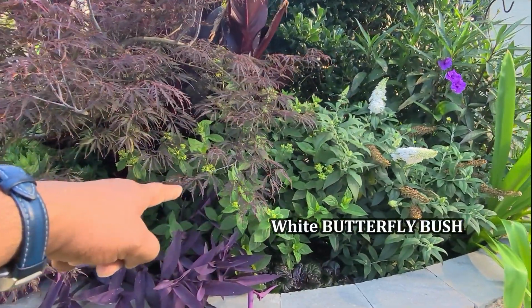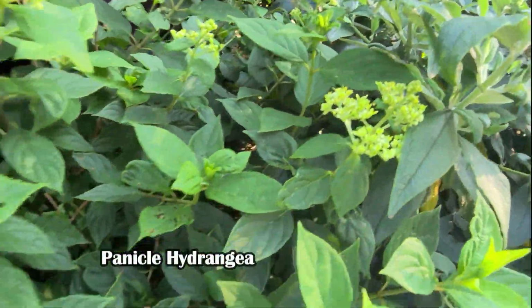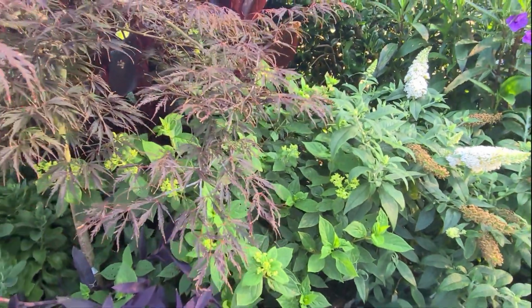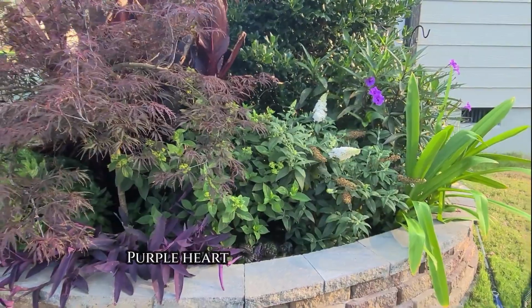And this one is a hydrangea. You could see the blooms started, and I think it's going to be really beautiful with a lot of blooms in probably the next few weeks. I will definitely share the video probably next month.